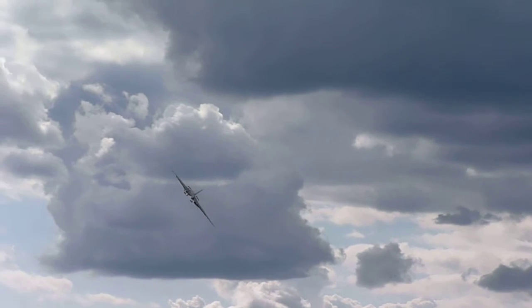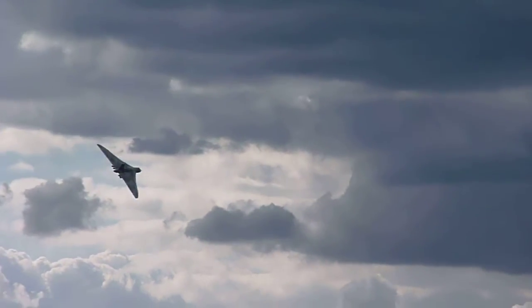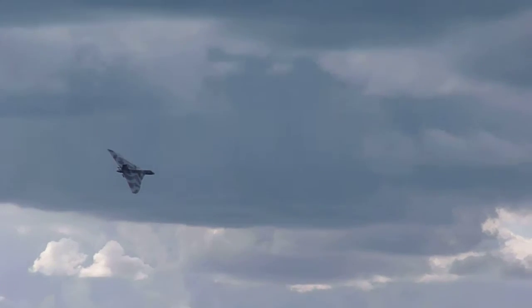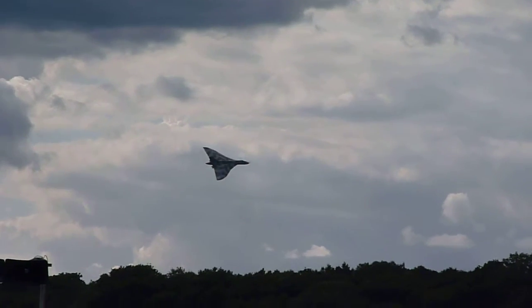Doing about 345 miles an hour there. And as Kev Lumans takes her away up to our left, I expect to see him bring her back in on the B axis, that's straight towards us from the far side of the airfield.